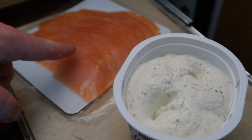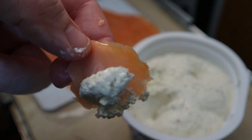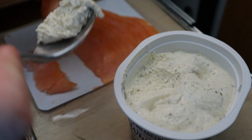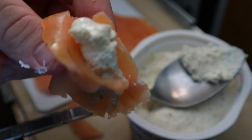Obviously, this one's simple again. Just take your cream cheese, put it on your salmon. You could just literally take your salmon, dip it in a little bit of cream cheese, and enjoy. You could also take a little spoon of it, smear it on, roll it up, and be done with it.